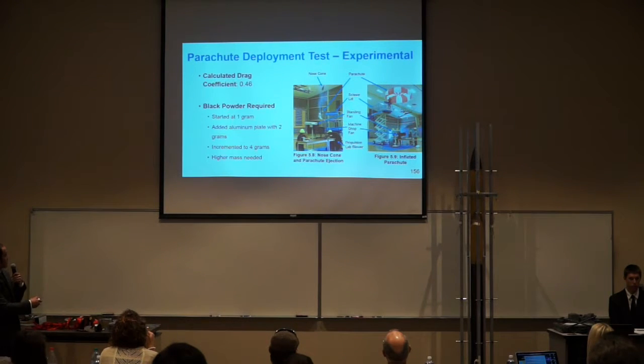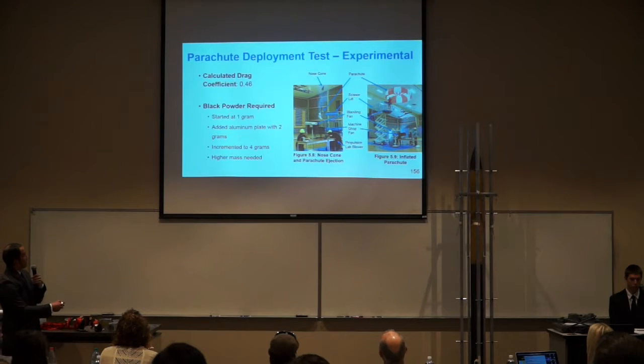For the black powder estimation, a higher mass is needed to fully ensure that the tethers or the cords on the parachute are fully unraveled to allow proper inflation when the parachute is ejected from the upper structure. You'll see later in a video that in this case, which is the 4 gram case, the parachute cannot be fully unraveled.